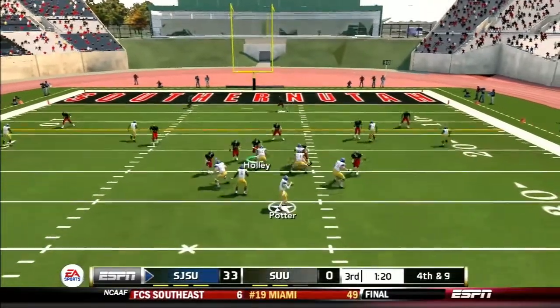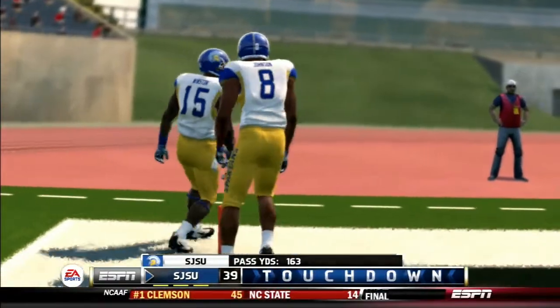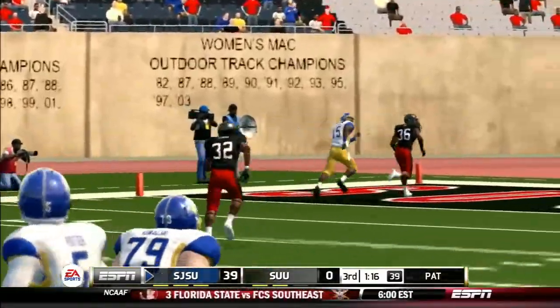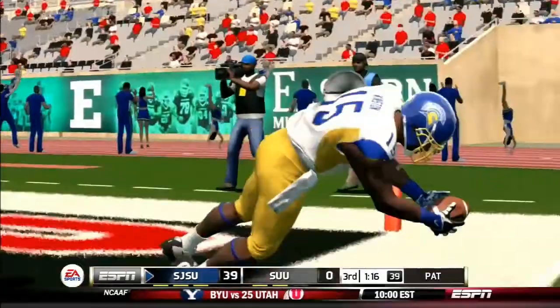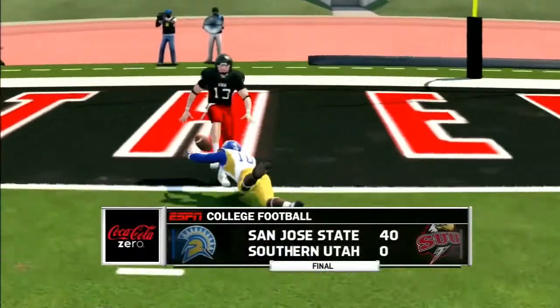The second half was a little bit better. San Jose mostly ran the ball to try to salt away the clock. They did strike again on this Tyler Winston touchdown pass from Kenny Potter. In the back of the end zone, he's able to get a foot down, and that gave us our final score from Cedar City, Utah, 40-0 in favor of the San Jose State Spartans.